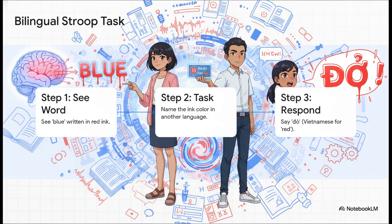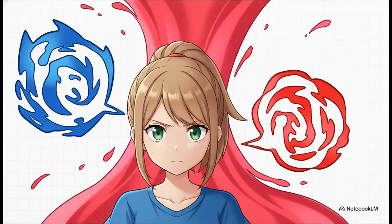So researchers came up with a really smart bilingual version of this. Let's say you're an English-Vietnamese speaker. You see the English word blue written in red ink. But here's the twist. Your job is to name the ink color in Vietnamese. So you have to totally ignore that English word and say the Vietnamese word for red. And what did they find? Well, bilinguals find this super difficult. Even when the task is in Vietnamese, their brain just can't ignore the meaning of the English word. That conflict, that interference, is the smoking gun. It proves that the language you're not using is still active and getting in the way.